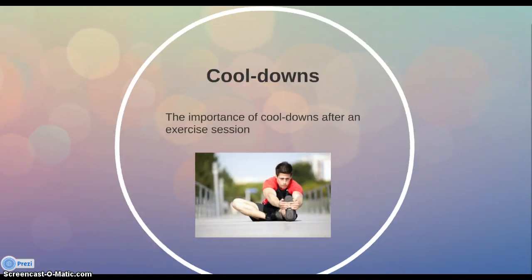Now going on to cool-downs. Cool-downs are just as important as warm-ups, as they have a number of beneficial effects that help the body to recover after completing an intense bout of exercise. A suitable cool-down should be comprised of 5 to 10 minutes of light cardiovascular exercise, such as jogging or even walking on a treadmill, followed by 5 to 10 minutes of stretches.